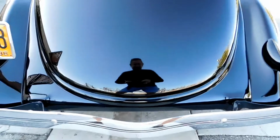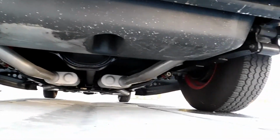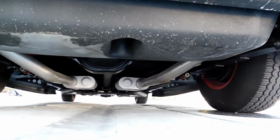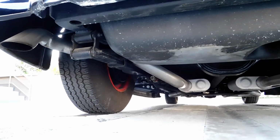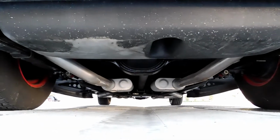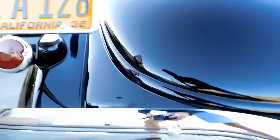Alright, let's take a look at the undercarriage. Very nicely done. About a 15-year-old restoration on this is our guess. It has parallel leaf springs added in the rear with a Ford 8-inch differential. I like the way the dual exhaust exits out over here. Those are Flowmaster mufflers, looking at the design of them. Drum brakes in the rear with a Ford 8-inch rear diff.